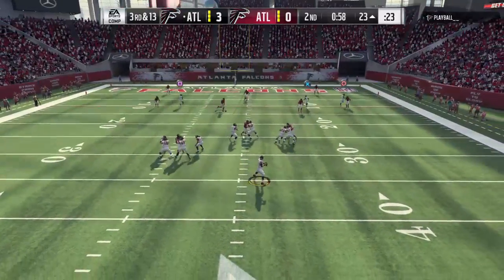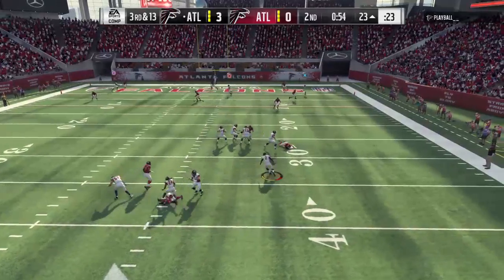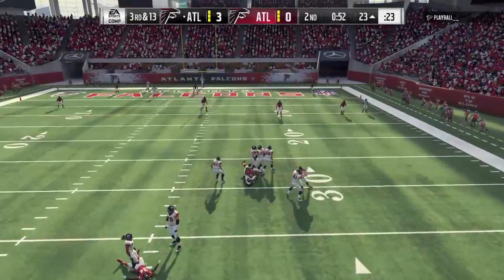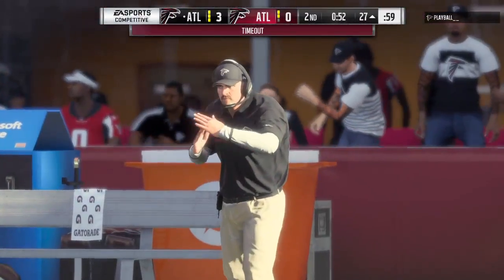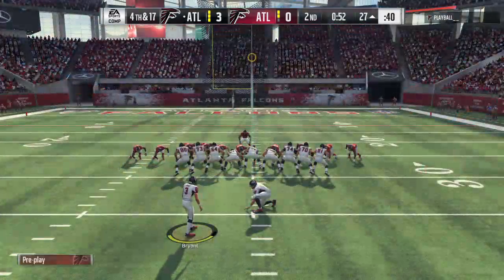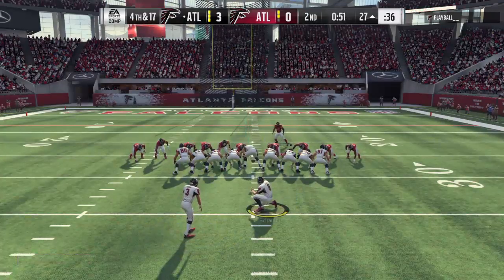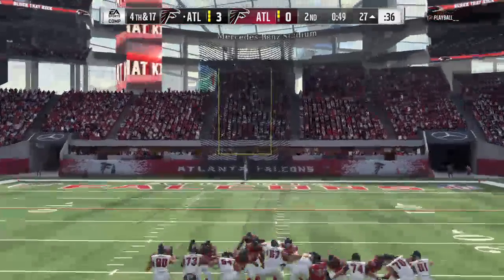Third and long. It's Ryan, flushed to his right, and eventually taken down here. Great coverage downfield. And now a timeout defensively by the Falcons. It's just their first, so they'll have 2 remaining here before we get to halftime.